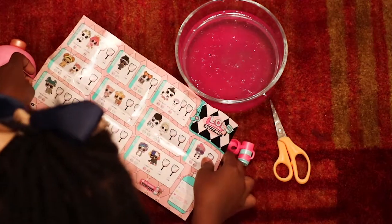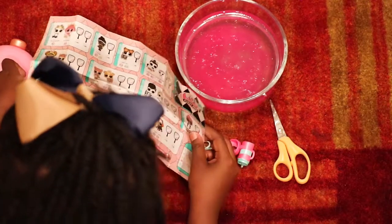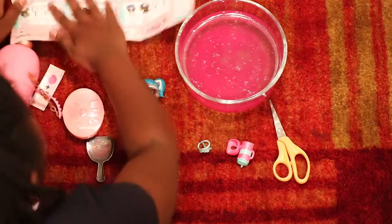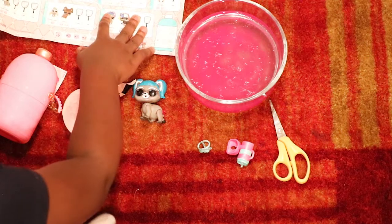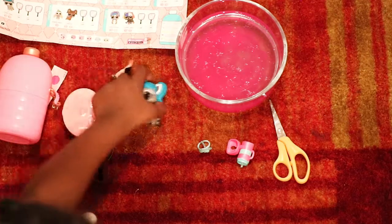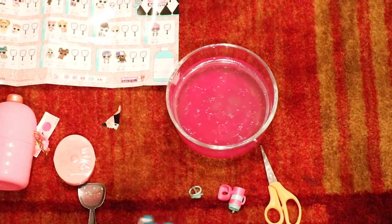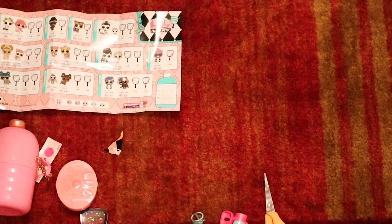Ooh, we got the STEM club. We got raccoon astronaut. So these are all the other characters you can get. So yeah, we got from STEM, we got raccoon astronaut. Let's see if she's a, so we're gonna get this bowl of fuzzy water out of the way.